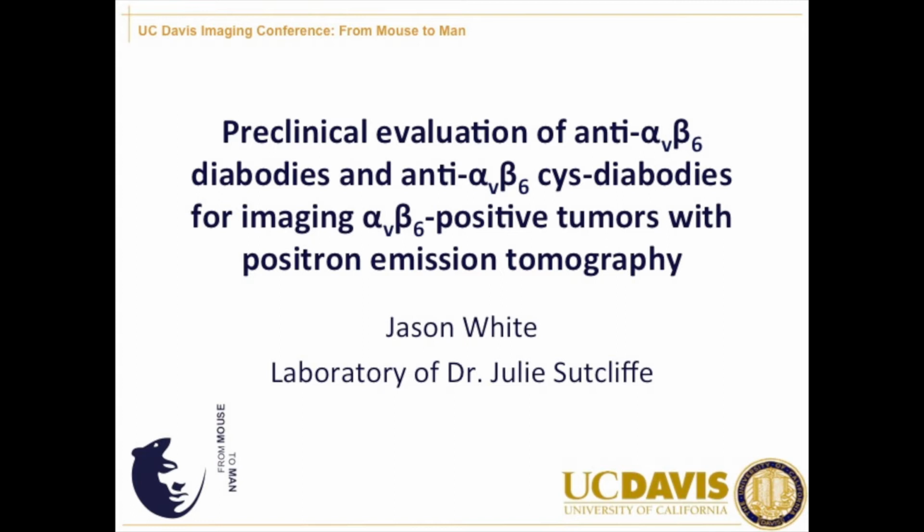For those that aren't familiar with what we do in the Sutcliffe Lab, we're primarily interested in developing molecular imaging agents that target particularly cancer, and we use these probes then to image them with positron emission tomography. So today I'm going to be talking about my research with engineering antibody fragments to target the alpha V beta 6 integrin.